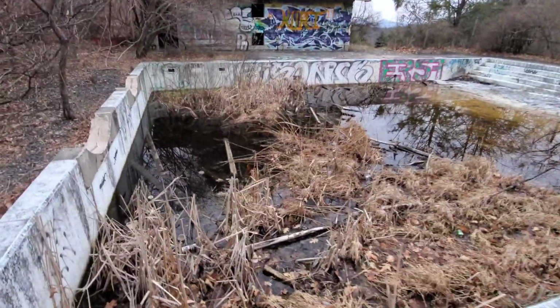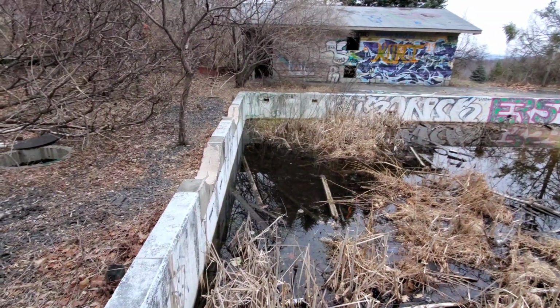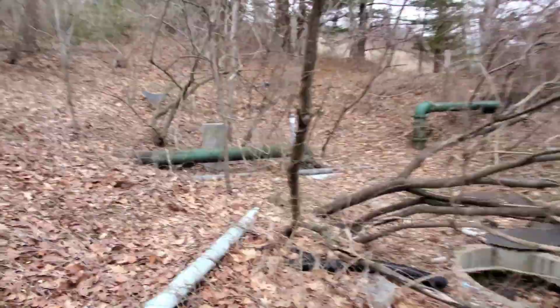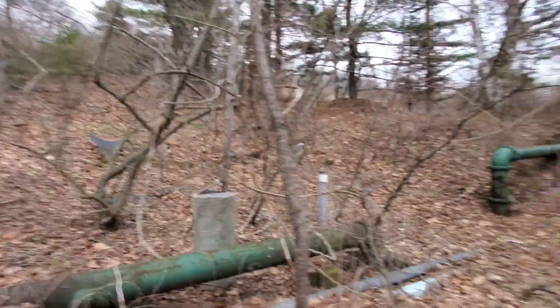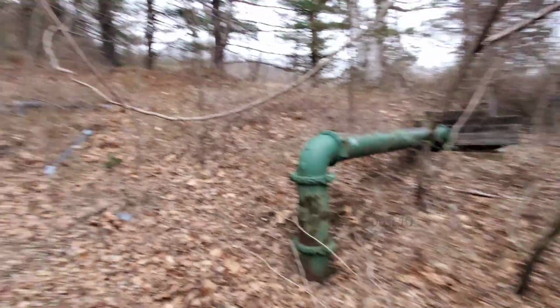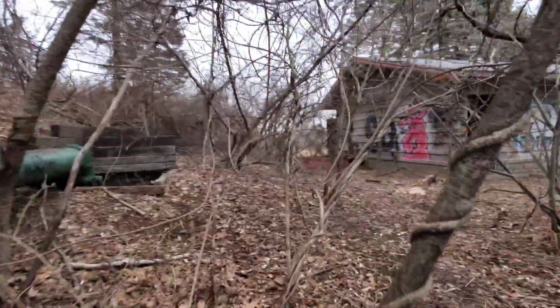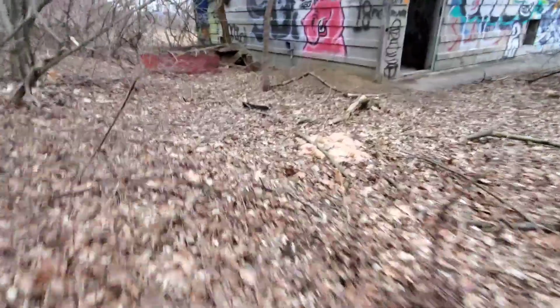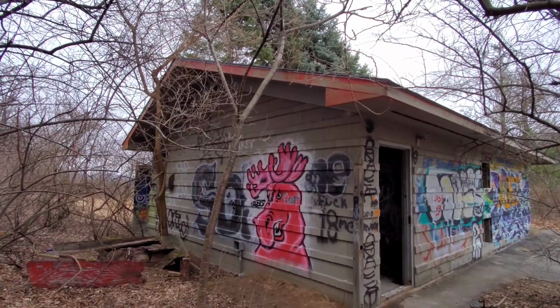Got a bunch of happy chirping birds everywhere. Look at all the cattails that moved in. Massive, massive pumps. Look at the size of them pipes. Yep, see the pillars? They would have held the water slide up. This building is in kind of remarkable condition for not being maintained.